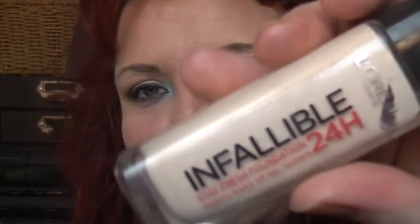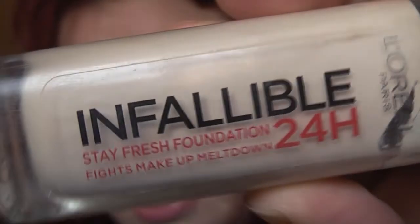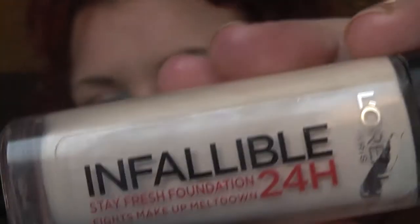But yeah, this is a lovely foundation and I love the coverage of it. It's got really nice medium to sort of thick coverage, depending on how you apply it. I've actually applied it today with my fingers. It's a really, really beautiful foundation. It is buildable, but I absolutely love it. So I'm really glad that I got that because I'm really enjoying it.